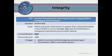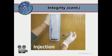Thank you. So let's go back to dye penetration testing on porous medical packaging. As Herb mentioned earlier, we will have a couple pictures. So as you can see, this is the injection test method. What you do is use a syringe, take your dye penetrant in there, and inject it into this medical packaging. As I mentioned before, it has to be porous. So this is a thermoform tray with a Tyvek lid. So you inject the dye penetrant in there and you observe for channel leaks. And there is a video on our Westpak website where you can see this test method being done.